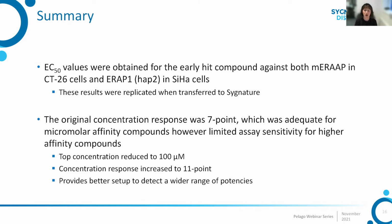response to an 11-point curve. And this is all hopefully providing us with a more robust setup and gives us the ability to detect a wider range of potencies as we go into compound development and screening.